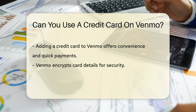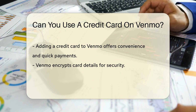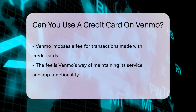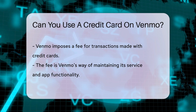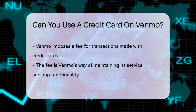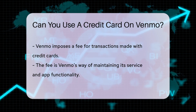That's the million-dollar question. When you add a credit card to Venmo, you're opening a door to convenience. No need to transfer money from the bank, just tap, pay, and go. Plus, your card details are encrypted. Safety first. But wait, there's a twist. Venmo charges a fee for credit card transactions. Ouch! It's not all free and easy. This fee helps Venmo keep the lights on and the app smooth.